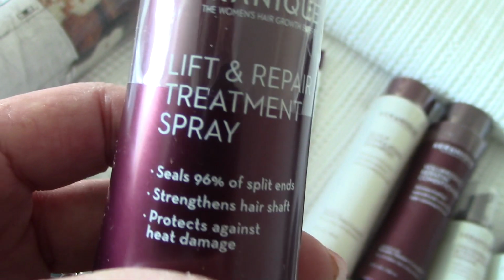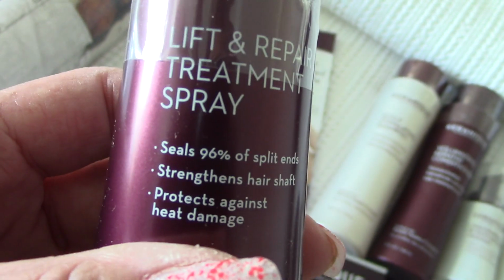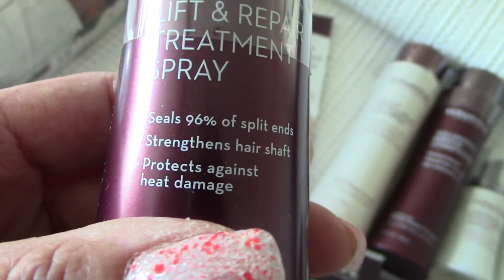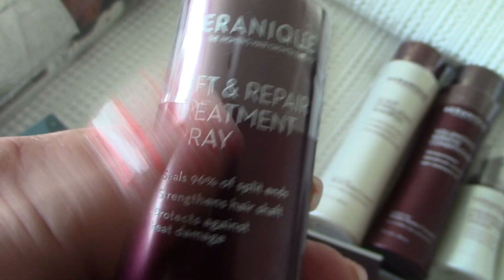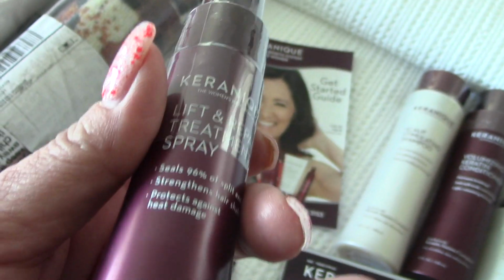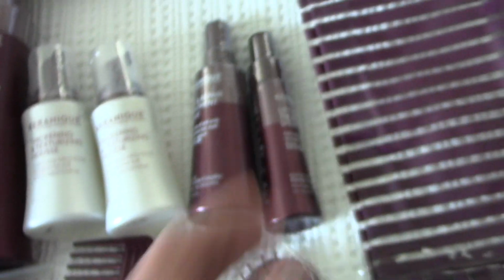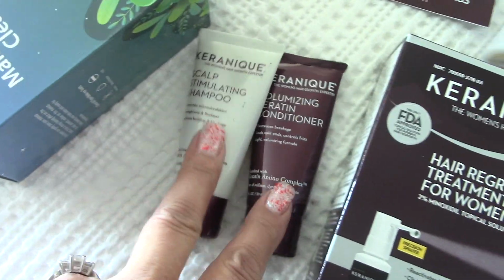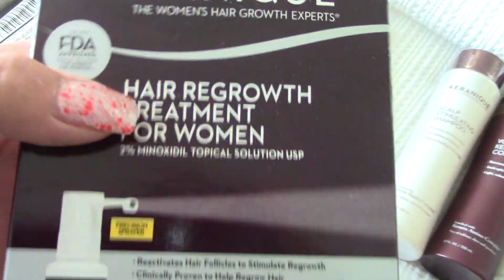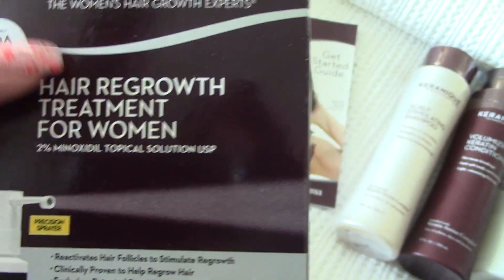It says that it seals 96% of split ends, strengthens hair shaft, and protects against heat damage. So that's pretty awesome. Use that before you blow dry, probably. It also came with a travel size in that. And I also got the travel size shampoo and conditioner.